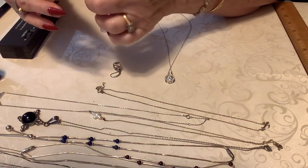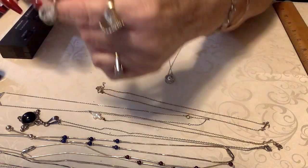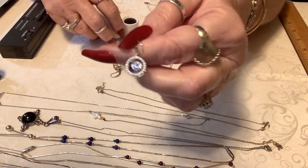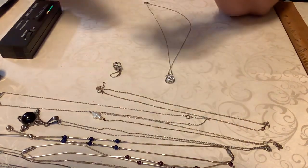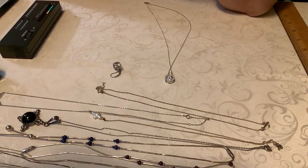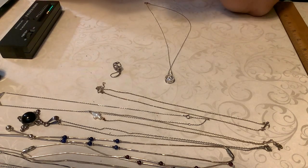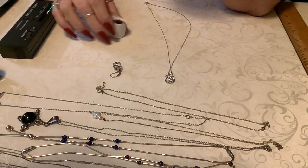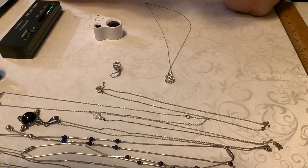These are so cute. That's pretty. And they shake as you move. And I don't see a maker mark. I wondered. I could have sworn there was something. Nope, just 925 on them, and that's it.